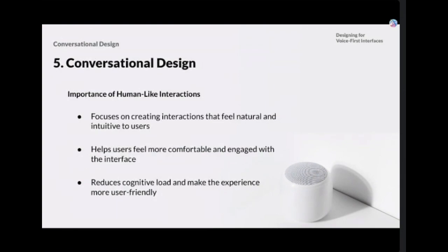Then we have conversational design. What conversational design is basically saying is the importance of natural and human-like interaction. Conversational design focuses on creating interactions that feel natural and intuitive to users. Mimicking human conversation helps users to feel more comfortable and engaged with the interface. And natural interaction reduces cognitive load and makes the experience more user friendly.